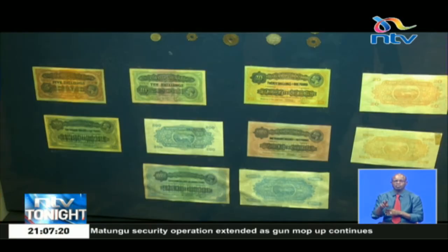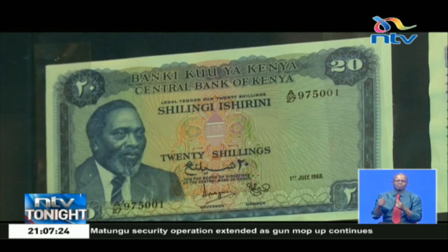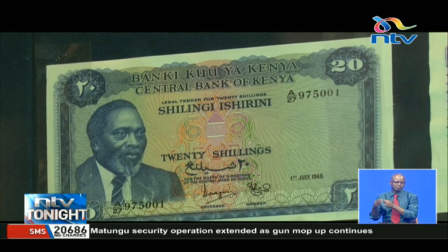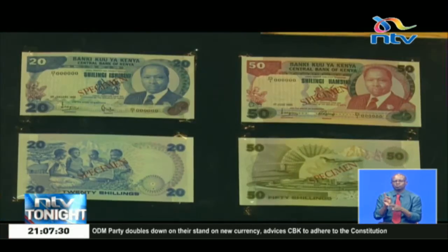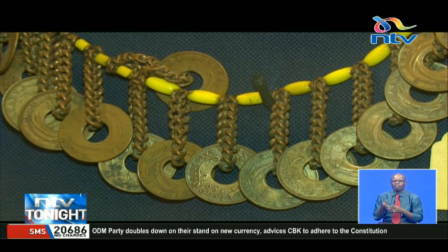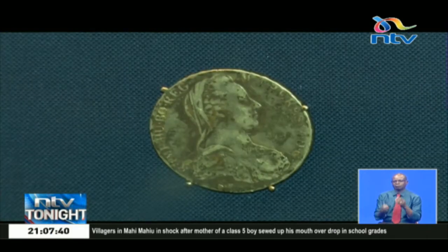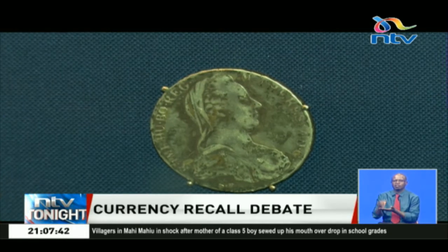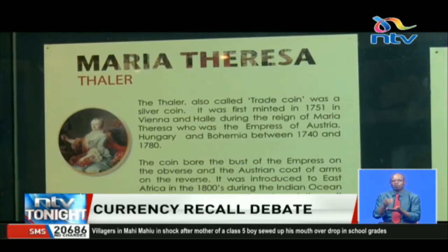The currency in Kenya has had major developments since the 19th century to date. There was need to introduce a means of paying for goods and services to replace earlier modes of exchange such as cowrie shells, ostrich eggshell beads and the bulky salt slabs. And this is what led to the adoption of the first real currency to be used in East Africa, the Maria Theresa Thela coin, also called the trade coin, which was introduced along the Kenyan coast between 1800 and 1850.